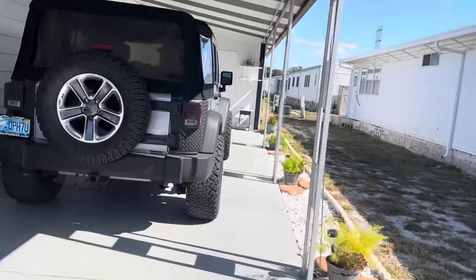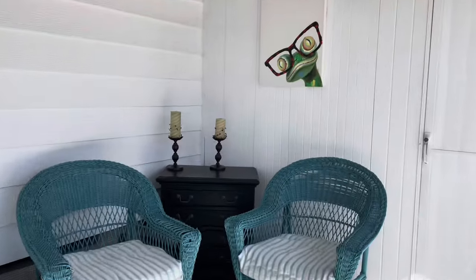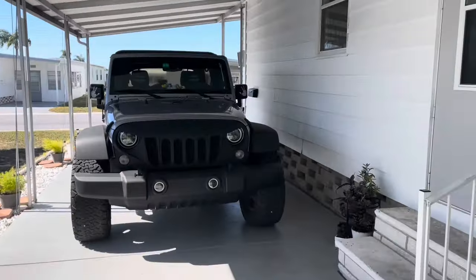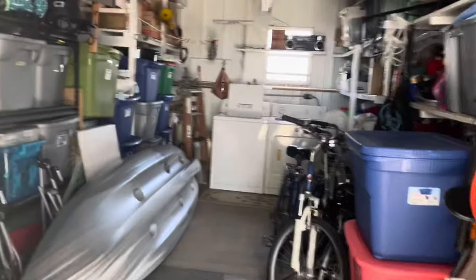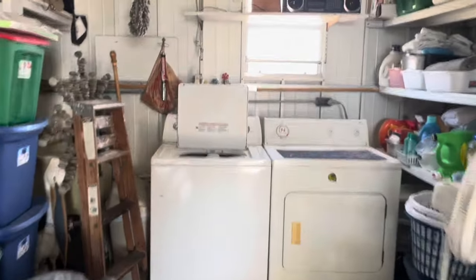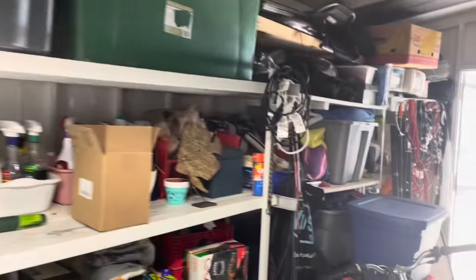I guess the owner's out of town up north right now. Look at the taillight. It's got the Jeep in it. You can see it's pretty darn long. Vinyl siding, you've got the brick skirting with the wire mesh. Huge shed. Oh yeah, sensor lights. I didn't touch a thing, folks. Plenty of storage, washer and dryer's in here. Nice big shed.